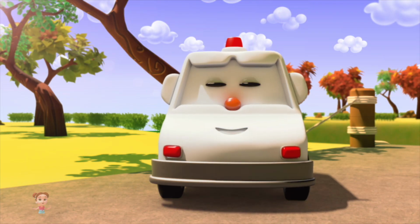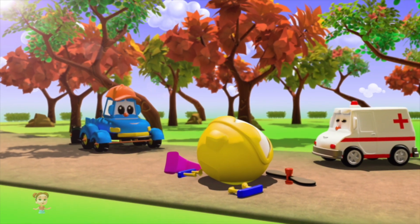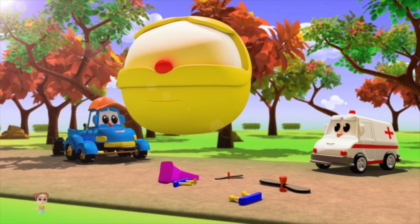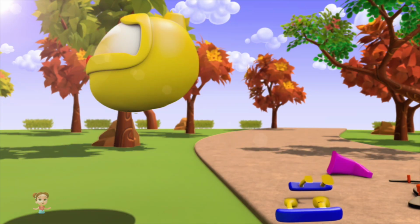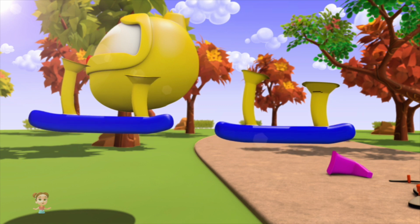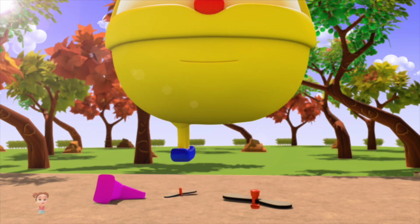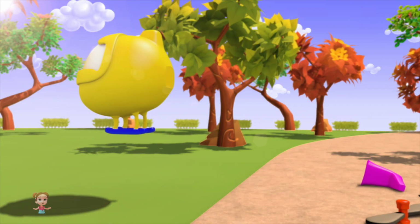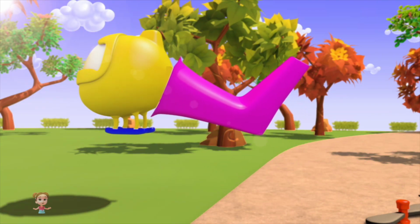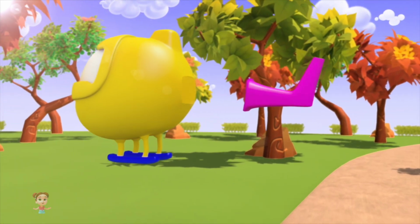To build Skyler the helicopter, you start with the body. Then you put on the landing skids. There are two of those, and they go underneath. Then you need the tail boom. It doesn't actually go boom. It's the tail piece at the back.